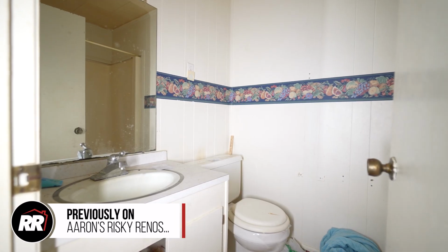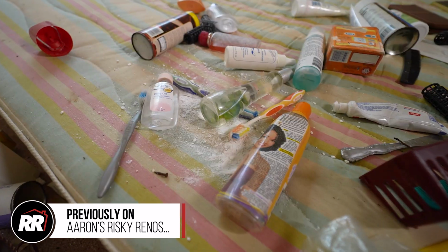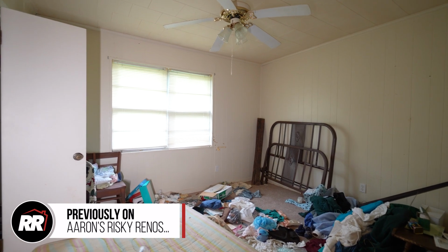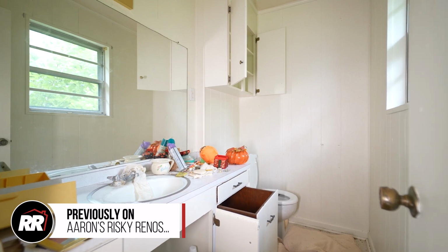So, full bath, full guest bath here. I don't know if this happened accidentally or on purpose, all that powder there. This carpet, I was hoping I could clean it. I don't know if I'm going to be able to or not. This is a half bath, there's not a shower in here. That is a lot of space there.